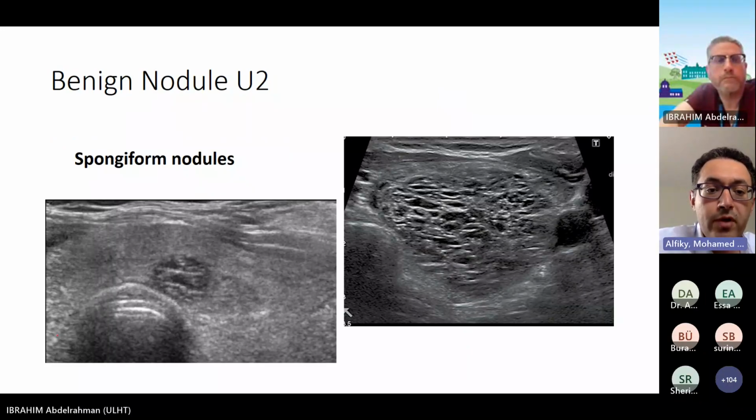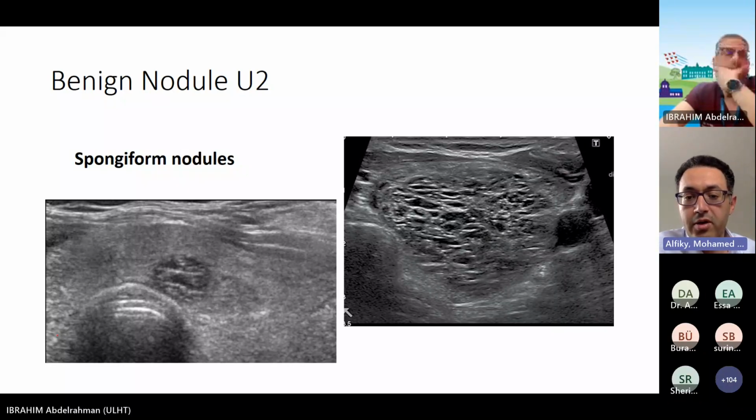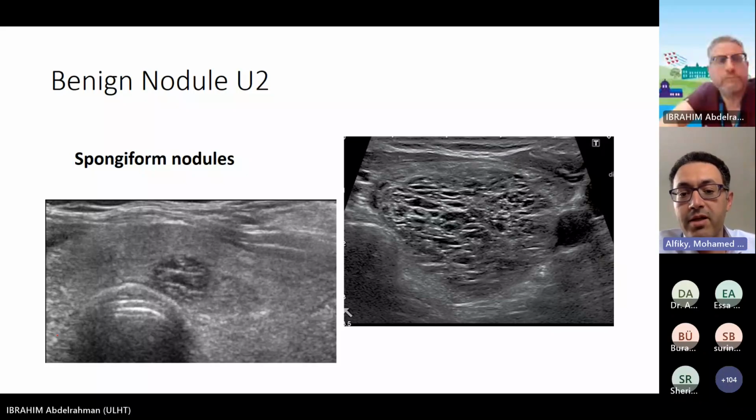Right, so this is an example of a spongiform nodule. It's more obvious on the right-hand side than the one on the left. You can see multiple small cystic spaces, and you can see the spaces are dark. They are hypoechoic, and this fills the whole nodule. And if you remember from histology, the thyroid is made of small colloid nodules next to each other. So these cystic spaces are just filled with colloid material. Next, please.